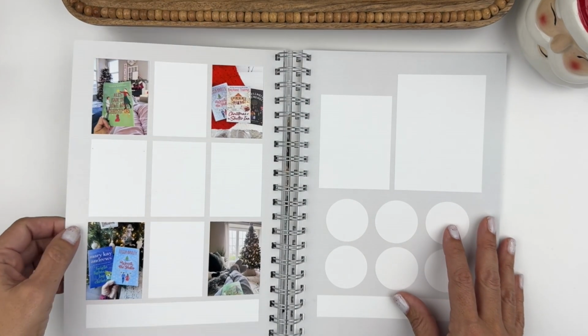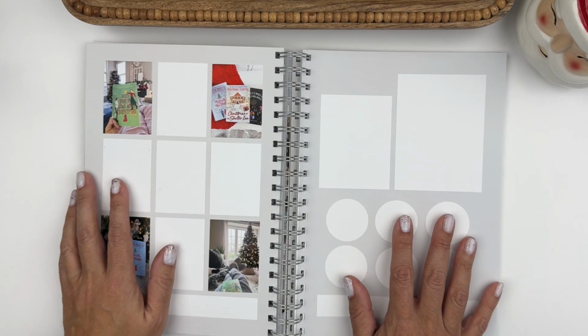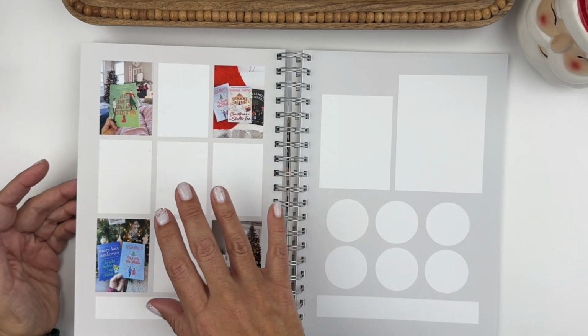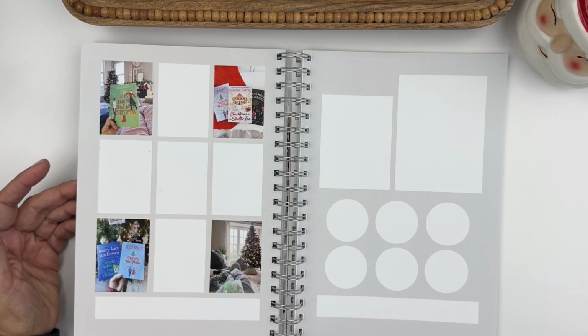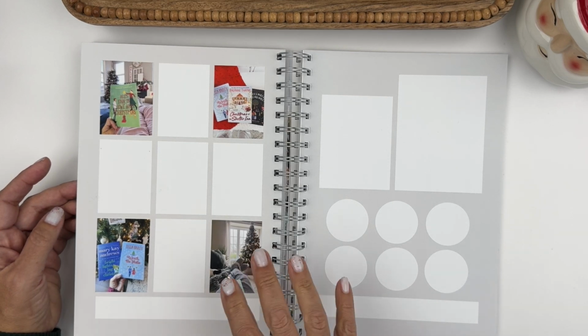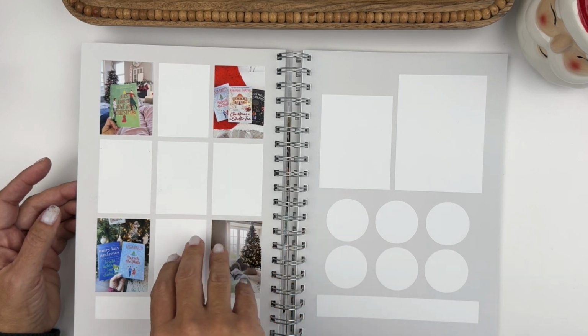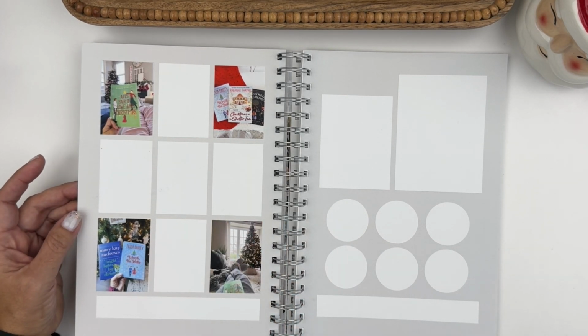So last page for this week. This will be number 4. I'm going to move from puzzles to books. I always have a bunch of Christmas books on hand to read during this season, so I want to document that. These are from last year. Let me go to my kits and pull some reading things and Christmas things, and I'll show you how I make a mini kit, and I'll show you the process on how I'm going to decorate this one.